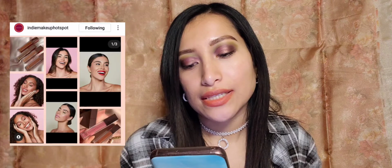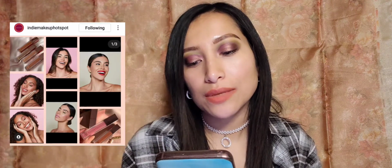The next is Narene Beauty. They're matte liquid lipsticks.